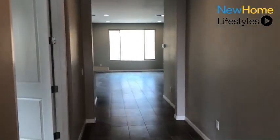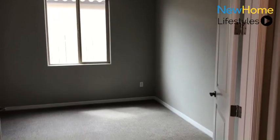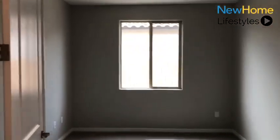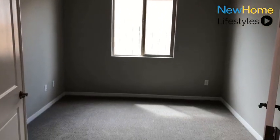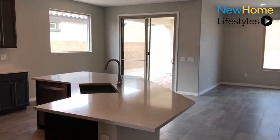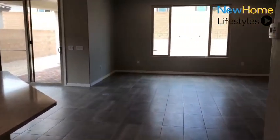As we walk down the wide hall leading to the great room area, we stop and see the den to the left. Private den with French doors added. And ceiling fan pre-wire, again for light fixture or ceiling fan after you move in. Into the kitchen with a large island overlooking the great room area, perfect for entertaining.